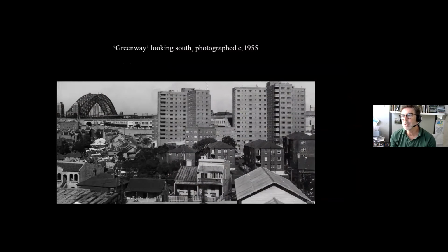So those built in the early 50s, and here is the biggest housing commission development by considerable measure in the post-war years. Between 1948 and 1954, the Housing Commission of New South Wales builds the biggest block of flats in the Southern Hemisphere in Milson's Point, and that's Greenway.